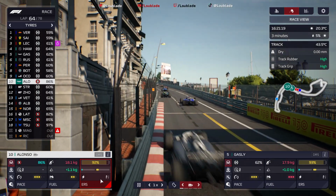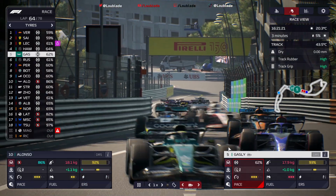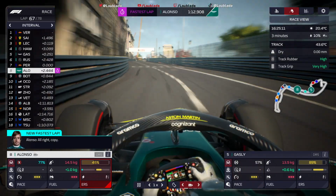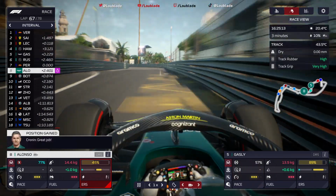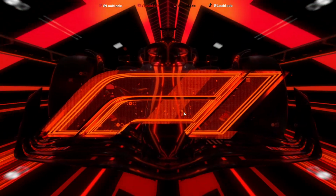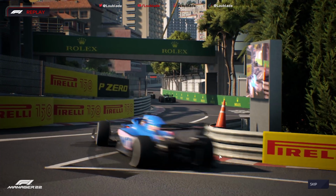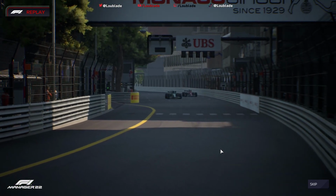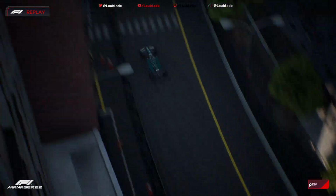So 14 laps to go. All to play for here in Monte Carlo. New fastest lap of the Grand Prix for Fernando Alonso, and he celebrated it by overtaking Valtteri Bottas. We'll get the replay of that now. Fantastic work from Fernando, and to be fair, Valtteri Bottas, very respectful, just get on your way, son. I'm not in your race at all now.